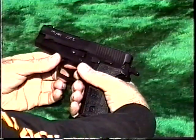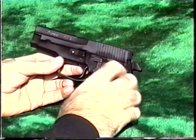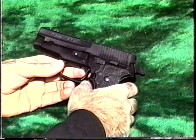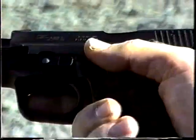The decocking lever with no manual safety. This system is frame-mounted on the Sig Sauer, Smith & Wesson, and Colt. It is slide-mounted on the Beretta and Ruger. This system offers only one reasonable mode of carry: fully loaded, hammer down.